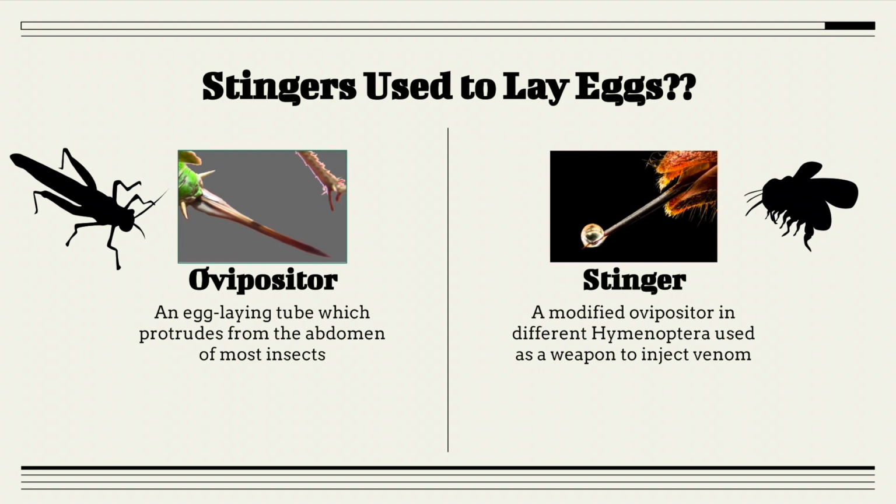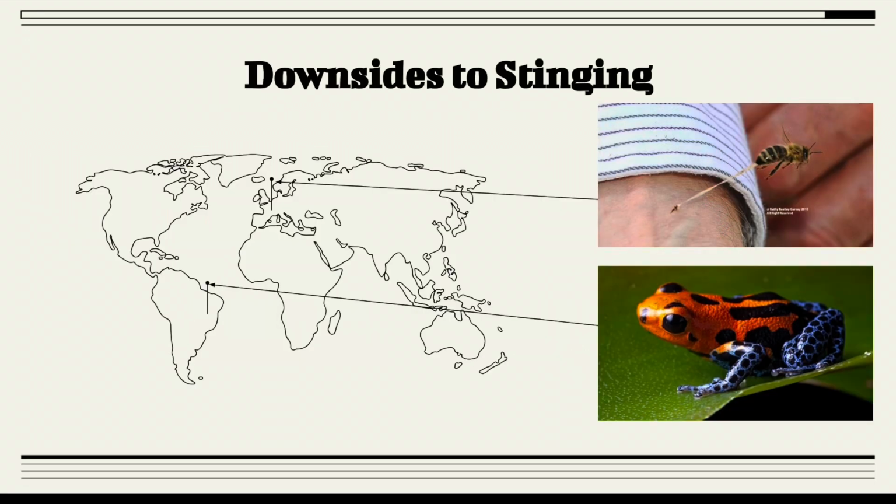Furthermore, it is the reason why we are focusing on insects instead of other animals, as no other animal in the world has a modified ovipositor as a stinger. While there are upsides to an insect using a stinger, such as the ability to hunt and defend itself or its nest, sometimes there are downsides to it as well.